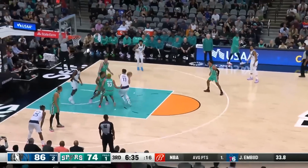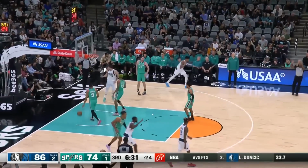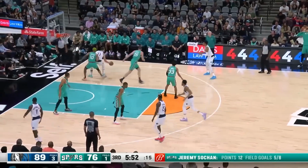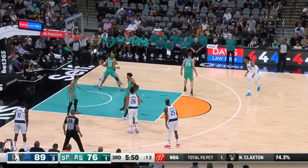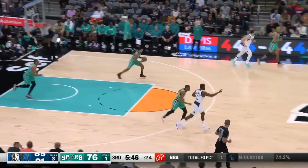Doncic crossing up Sohan. Kicks to the corner. Wood finally sets himself, knocks down the 3. Doncic isolating Sohan. Turnaround jumper. Doesn't even hit the rim. 36 for Luka Doncic.